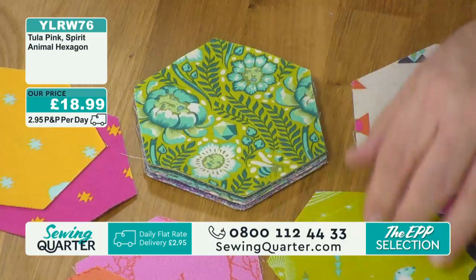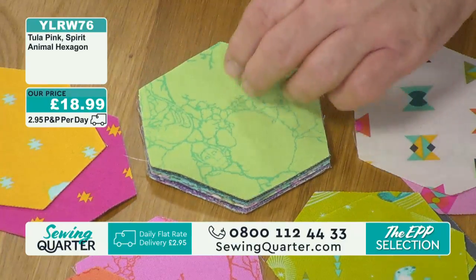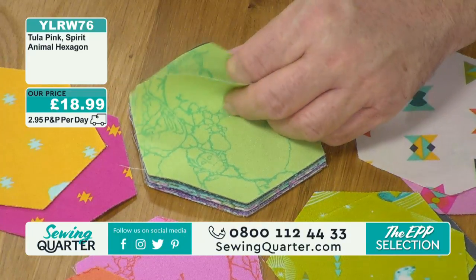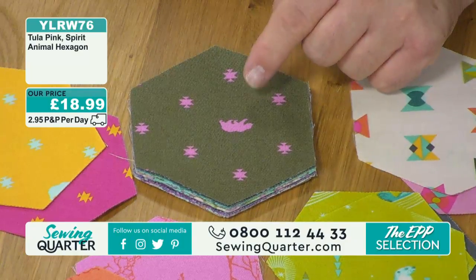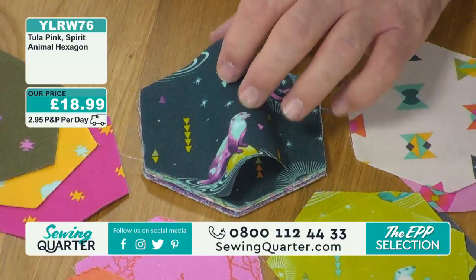£18.99 these are. Now, we've had that colourway in the fabric. That's sold out by the half metre. Oh, was it not that one we had? No, I've just seen the one we had. How cute is this? Never got that. That's the Cosmic Otter one we had.